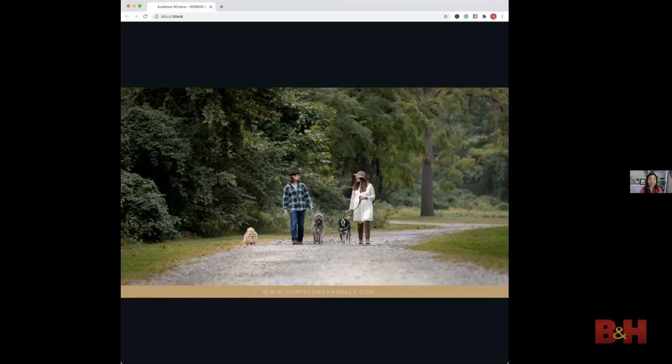This dog was off leash. It was 6 o'clock in the morning. There was nobody in this park. She's good off leash. But what was happening in this image, she was getting out of the frame a little bit because she was off leash.